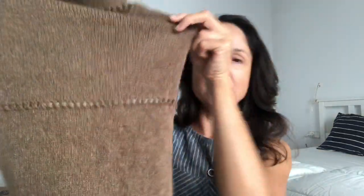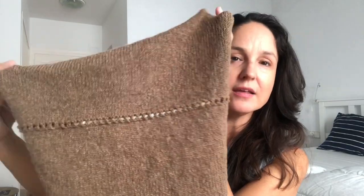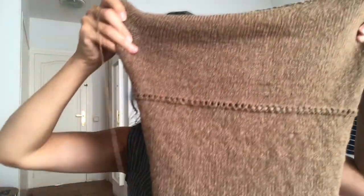It needs to get blocked out, because right now it's looking more like the width of a scarf rather than a wrap. But I think if I block it out, I think it's gonna be lovely. So I've been working on that. And then I also got this great magazine called Mi Moda, My Fashion.